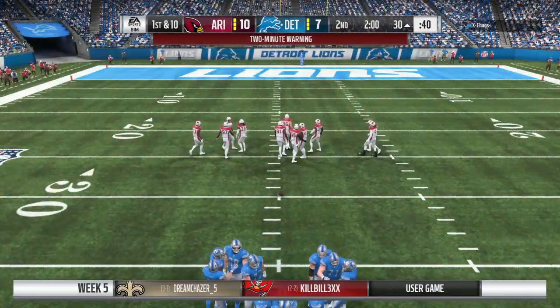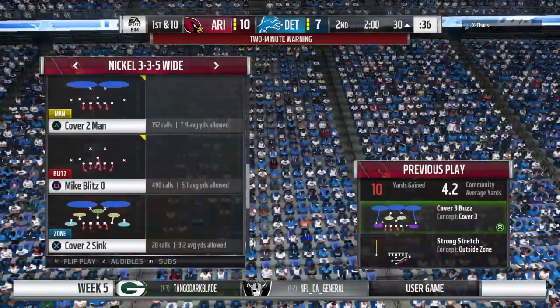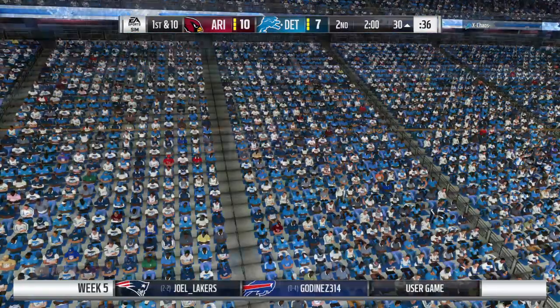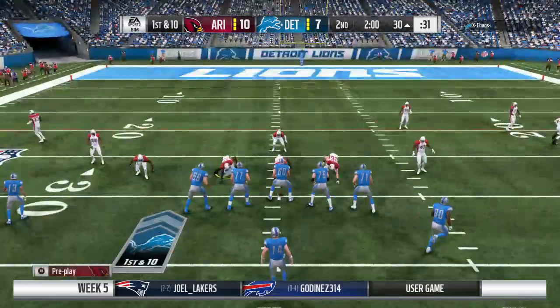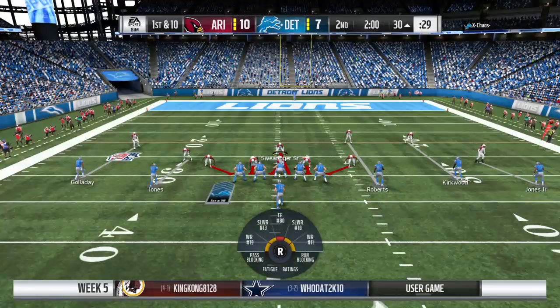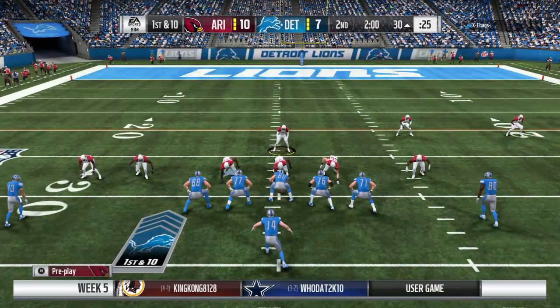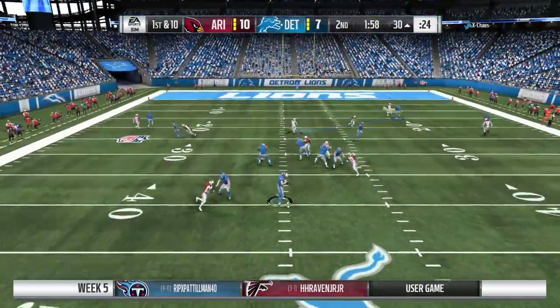Now on the heels of that run by Johnson, here's another 1st and 10. 2 minutes remain here in the first half. So 1st and 10 now from the 30. All right, here we go. Blue 90. Now back to throw.